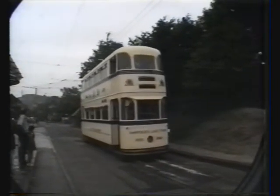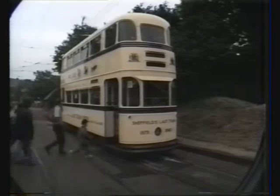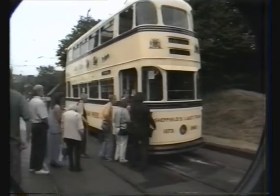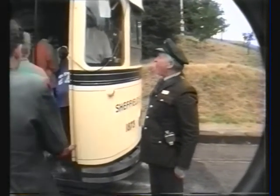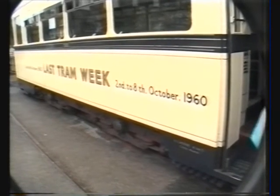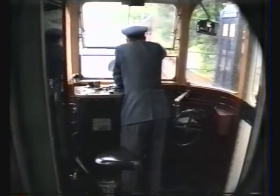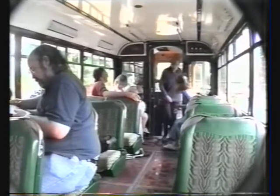Ready to get on the tram for another ride. There's the poles being changed from the journey in to the journey out. There's a happy little chap here, the conductor. They are, look, 2nd to the 8th of October 1960, that was the last tram that ran. I must say the staff are all very friendly, and they give you a talk about it on the tram. And off we go back to the other end.